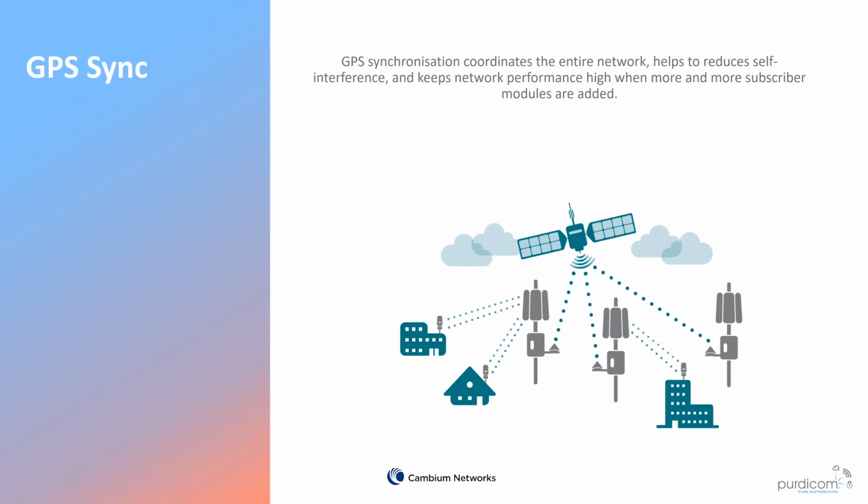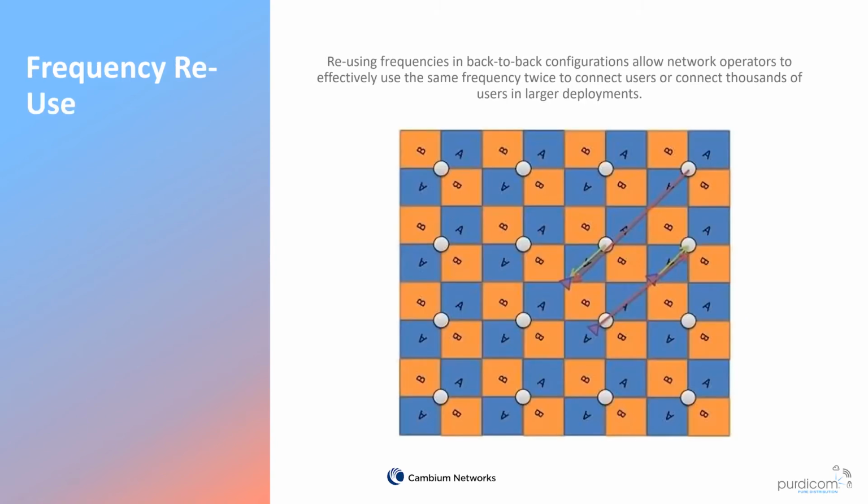And GPS sync is important because it enables the next slide, which is frequency reuse. As we know, 5 gigahertz is quite a congested spectrum. It's unlicensed to a degree. Obviously, there's 5.8, which is light licensed in the UK. But there really is a limited amount of spectrum. And due to it being unlicensed, this spectrum can be quite congested.